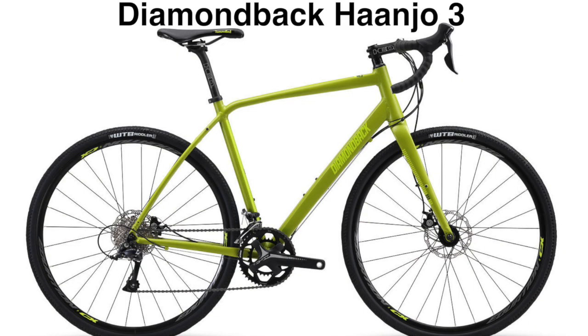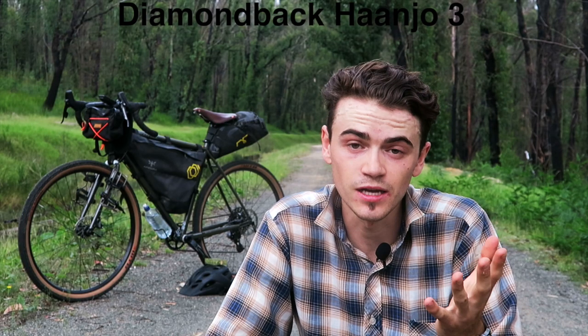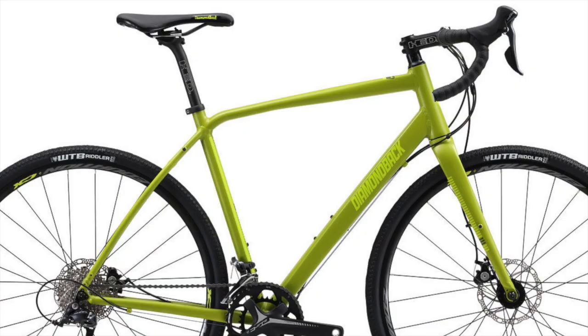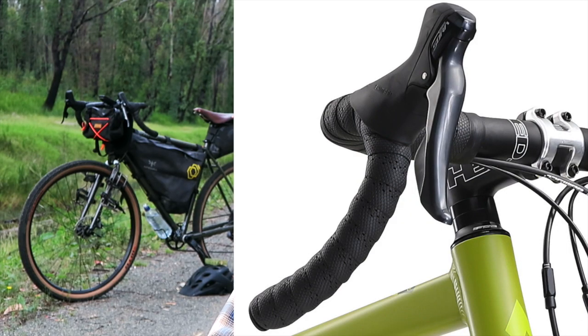Okay, so the first bike we've got is the Diamondback Haanjo 3. This gravel grinder just missed out on a spot in the best gravel bikes under $1,000, but I guess it could have really made it because it's a $1,000 bike. So it's designed to handle any kind of road, paved or not, which is essentially the essence of a gravel grinder anyway. But the way they describe it is a road bike that can handle so much more than just road riding. So one of the things that caught my eye with this bike is the curve on the top tube. For a cheap price bike, it comes with sophistication, I guess you could say, in the detail of the design, in the frame, and also the paintwork as well.